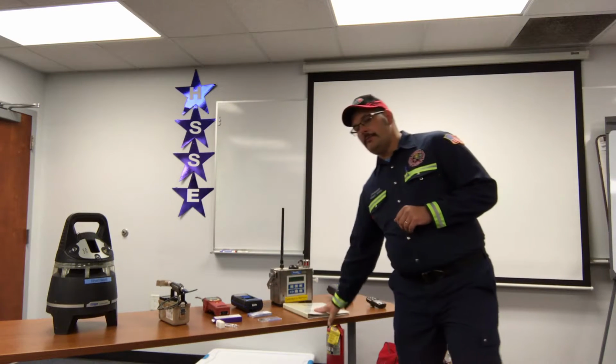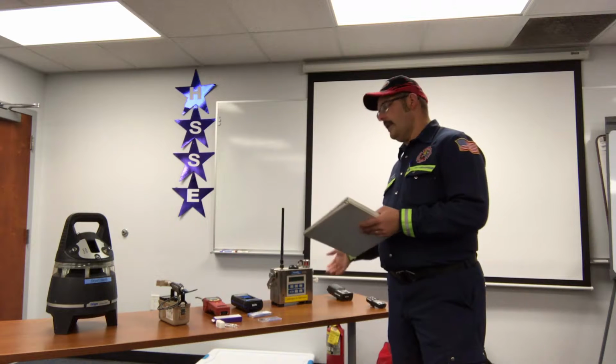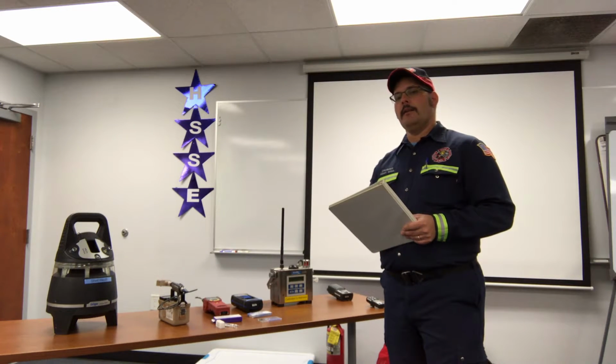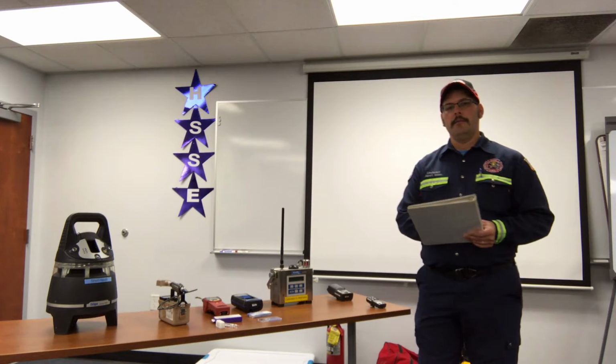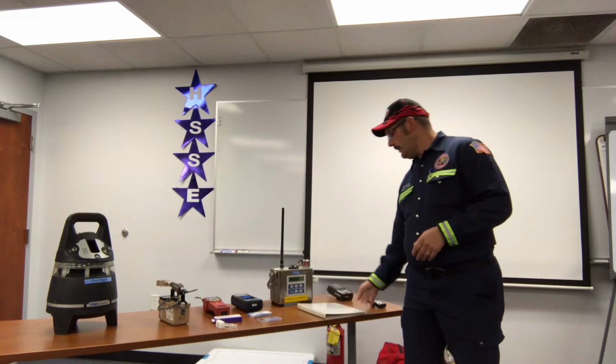We also have the instruction booklet, the owner's manual. A lot of times we throw these away. We grab the instrument, go out in the field, get our measurements, come back out, give these to our on-scene commander, give these to our workers, and they're the wrong readings because we didn't read the manual and we didn't take our readings correctly.